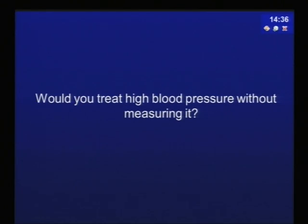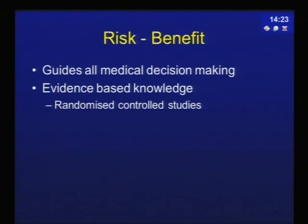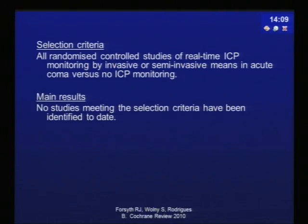All right? Anyway, the thing is, when you put a BP cuff on somebody, there's not very much risk of doing this. And there's not very much risk of getting devastating infections. So when we decide to do a therapy or a monitoring or whatever it is, it has to be based on risk-benefit. And the best way of assessing that is if you have evidence-based studies.